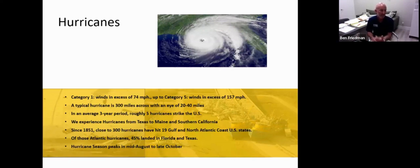In an average 3-year period, roughly 5 hurricanes strike the U.S. This needs to be updated because those numbers have grown quite a bit. We experienced hurricanes from Texas to Maine and Southern California since 1851. Close to 300 hurricanes have hit 19 Gulf and North Atlantic coast U.S. states. Of those Atlantic hurricanes, 45% landed in Florida and Texas, and hurricane season peaks in mid-August to late October. Don't be surprised if we experience hurricanes before then, anytime now, all the way up till September, October, November.